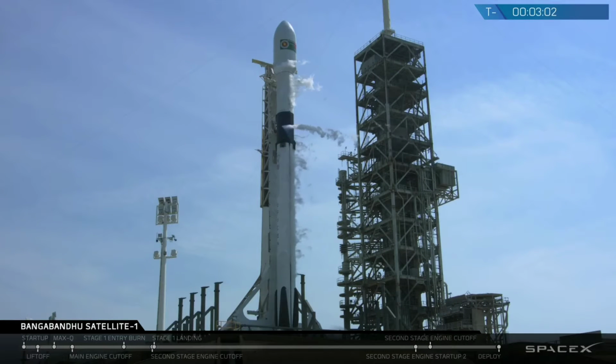Stage 1 launch load is closed out. Otherwise, the drone ship is on standby in the Atlantic Ocean. The payload is healthy and go for launch. The range is also go for launch. And at this point, we're inside of T-3 minutes and getting pretty close to T0. Strong leg lower is ended, strong legs at 88 degrees. So let's listen in to the last couple minutes of terminal count.